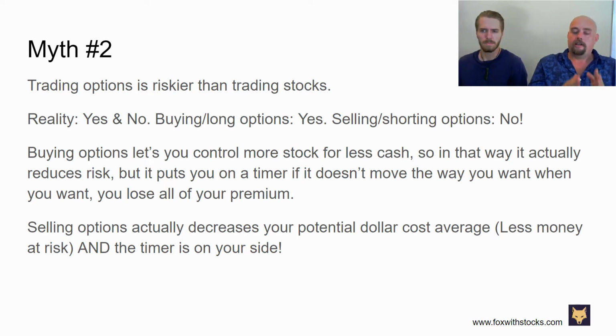Now, selling options is clearly, just clearly, less risk than trading stocks. And the reason why is it actually decreases your potential dollar cost average. Again, using the example of Workhorse at 21, if I sell the $18 put, I am by definition $3 less risk than buying at 21. I literally am willing to buy at 18 versus 21. Plus, I get to keep the premium. Plus, now time is on my side, because in order for me to lose any money, it needs to go substantially below 18 within 30 days. Not 3 years, 5 years, 6 years, right? So in all aspects, this is less risky than just buying and holding the regular stock at today's price.